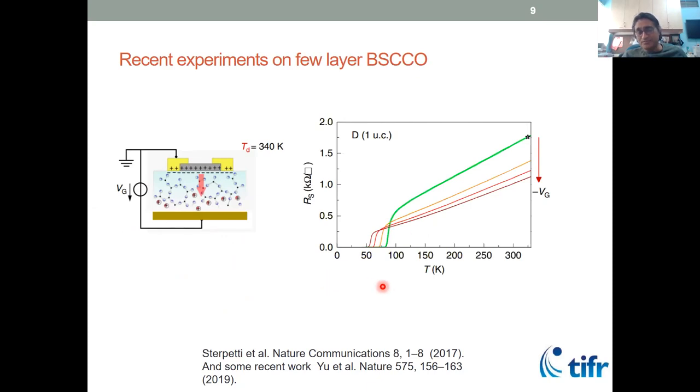So people have done experiments where you make a single-layer BSCCO device and use an ionic solid like a glass, which is also what we'll be using, and dope it. Just like you can make a gate to tune the density of a field effect transistor of graphene, you can do that with BSCCO as well, except that you need very high capacitive coupling because the charge density in BSCCO is much higher than graphene. So you cannot use a silicon oxide-like scheme. You have to use the Debye layer of a solid or a liquid to tune it. And people have demonstrated that you can tune the critical temperature by 20-30 Kelvin.